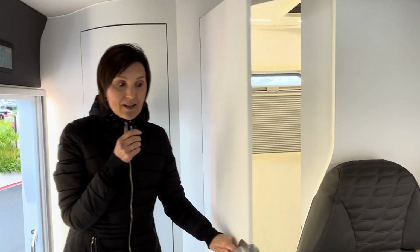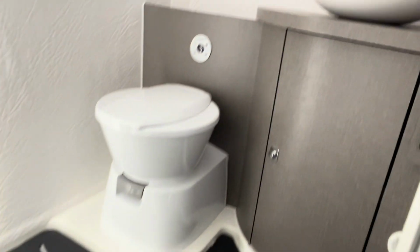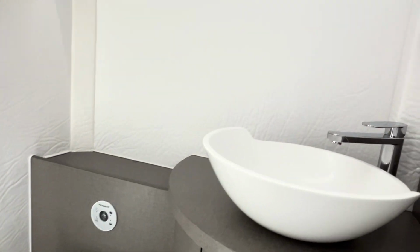Very nice. Then a large restroom with a large sink as well. I love the fabric on the walls like that to make it look a little bit more quality, I guess, than just fiberglass or something. Gracious, yes. That's really nice. Shower.